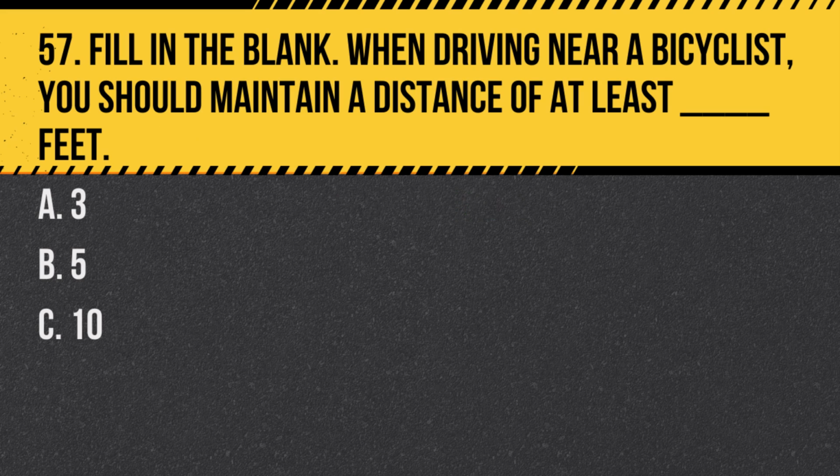Question 57. Fill in the blank. When driving near a bicyclist, you should maintain a distance of at least blank feet. A. 3. B. 5. C. 10. Answer: A. 3. California law requires drivers to maintain a minimum 3-foot distance when passing a bicyclist.